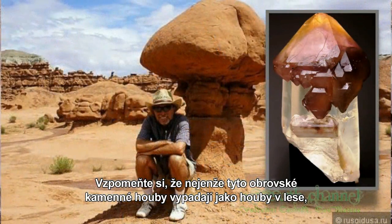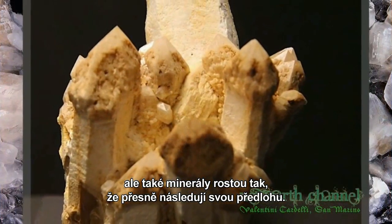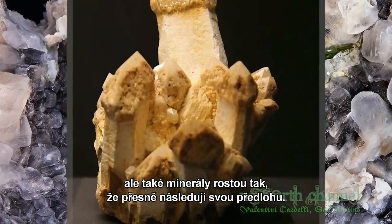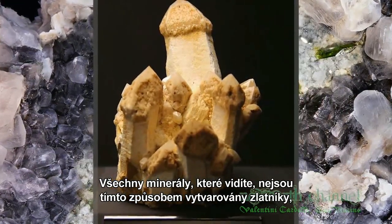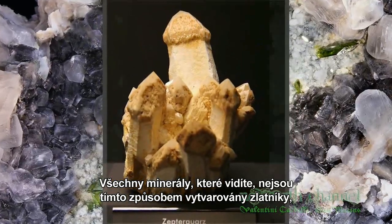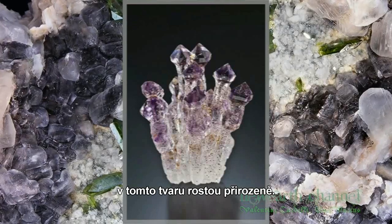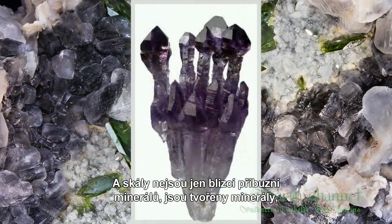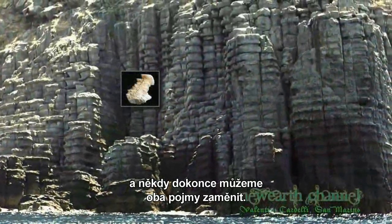Remember that not only the huge stone mushrooms look like the mushrooms in the forest, but also the minerals. They grow following exactly this very same pattern. All the minerals that you see are not shaped in this way by a jeweler. They grow in this form naturally. And the rocks are not only closely related to the minerals, they consist of minerals. Sometimes even the terms are used interchangeably.